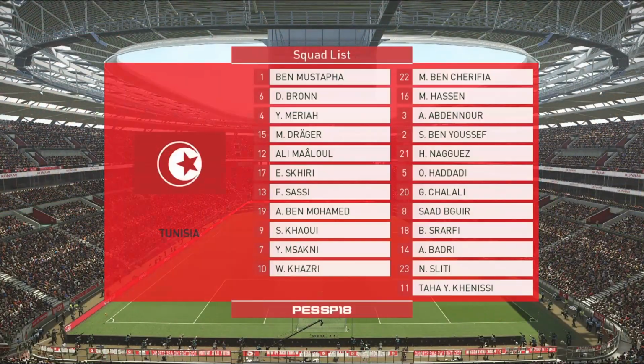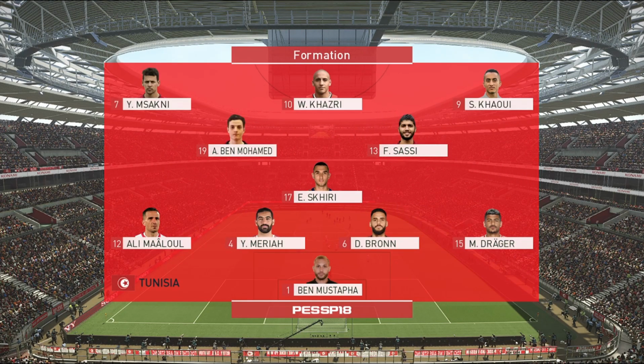Tunisia shape up in a 4-3-3. Yeah, it's quite simple, Peter, really. With the ball, it's 4-3-3, and without the ball, it becomes 4-5-1.